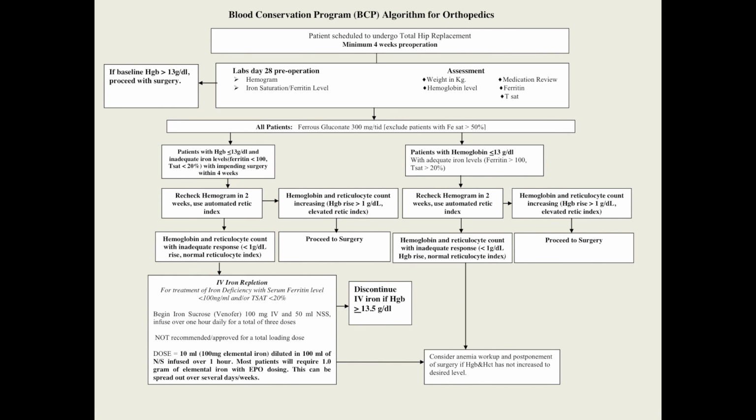There are guidelines and algorithms. I stole this one from the SABM website, so just join SABM and you'll have all the answers you need if you want to know how to treat anemia. And I think that is the last slide, so I appreciate your attention and I'll open up for questions.